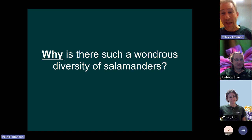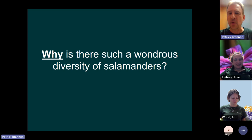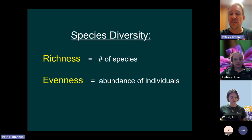All right, so that's a little bit about the biology of salamanders, but what is it about the Southern Appalachians that allows for such a wondrous diversity of salamanders? Why are there so many different kinds? Well, species diversity consists of two things. It's species richness, which is the number of species, and species evenness, which is the abundance of each type of species. So the Southern Appalachians is diverse in both of these. It has lots and lots of species, and then tons of each of those species, except for certain ones.